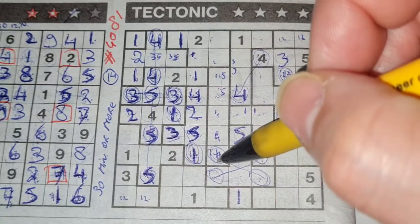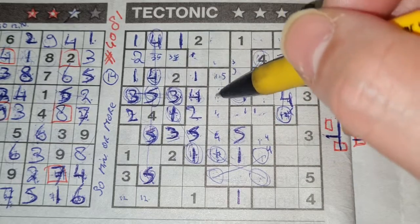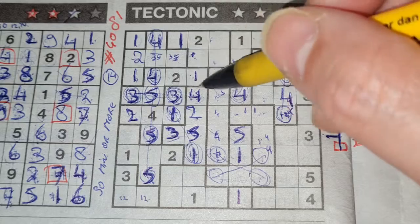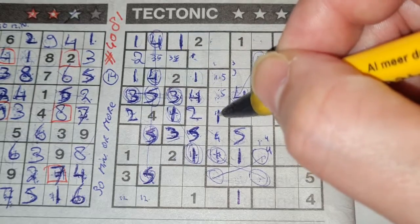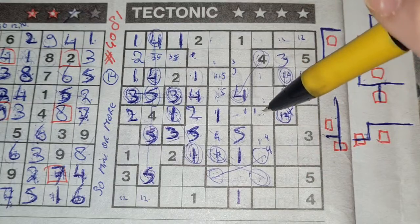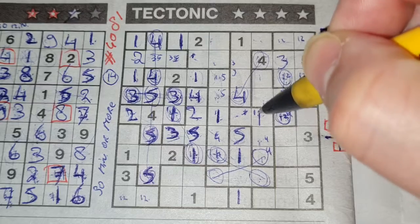These two boxes, can it be a 1? Those two boxes, can it be a 1? Because we have a 1 there. So one box left for the 1 should be here. I've marked those two boxes with 1. But now we have a 1 here, so this box cannot be a 1 anymore. That box should be a 1.